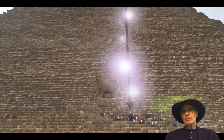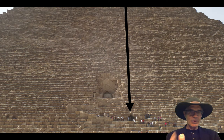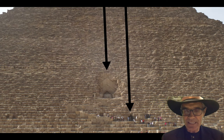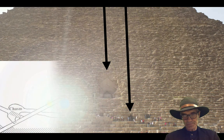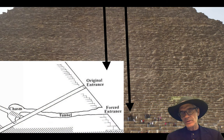So what does this mean? Well, here's a picture of the north side of the Great Pyramid. So there's El Mamoun's entrance where all visitors enter by, and then there's the original entrance offset to the east. As you can see, it's actually offset by 14 royal cubits, 286 pyramid inches. So there's an eastern view, so you can see the two different entrances from a different view there.